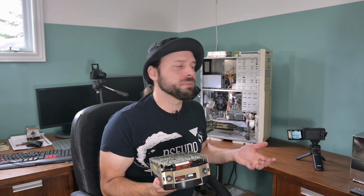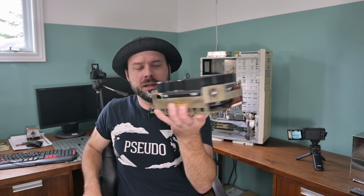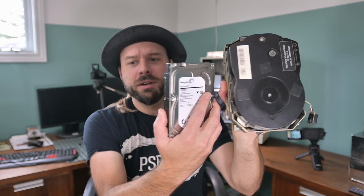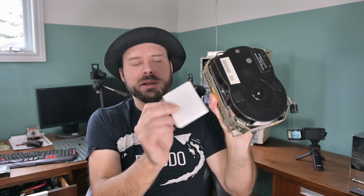4 gigabytes was still a relevant amount of space. And I did have it installed in my computer at the time. Again, not this build, but look at that. 5 1/4 full height. This is a modern internal hard drive for scale. And that's a modern SATA SSD. Well, that's actually an SSD adapter, but still.